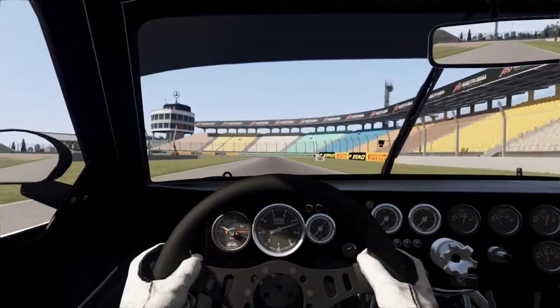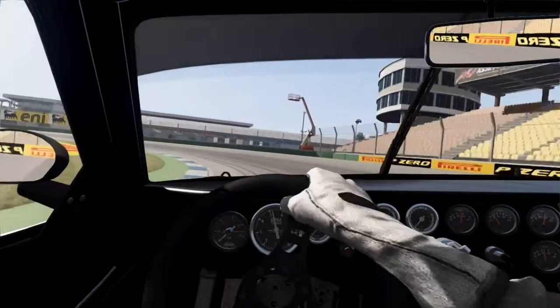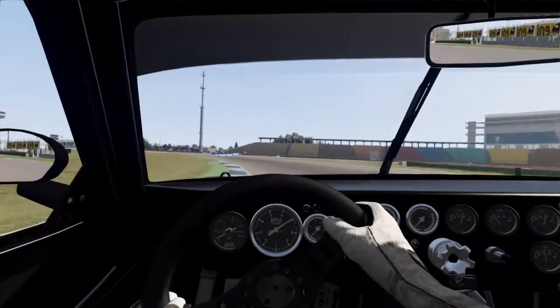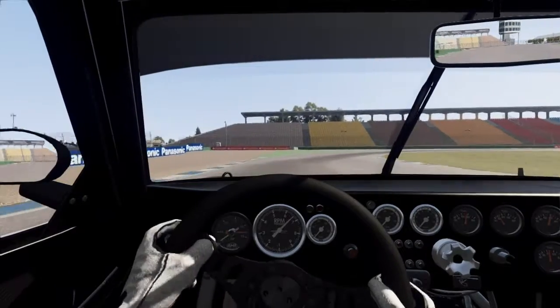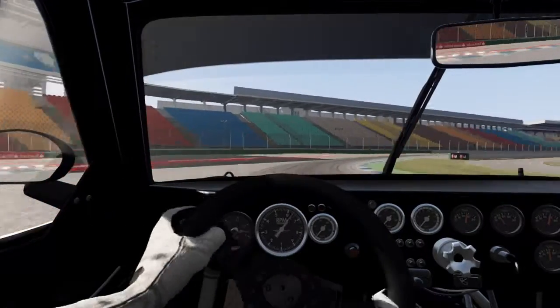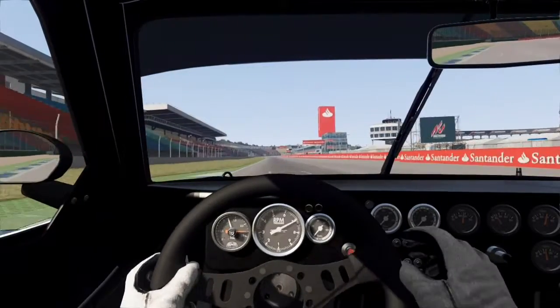Kind of noticing quite a lot of differences just going around on the outlap, you know, it's sort of half throttle. So right, as we come around to complete the outlap, pretty much going to shut up now. I think I need all my concentration just to get this round the circuit. So anyway, as we come through the last corner, let's start lap 1.